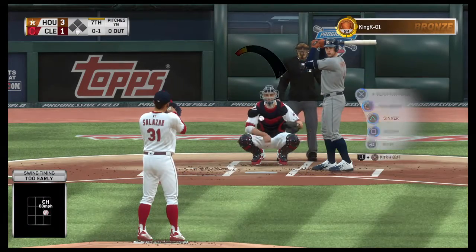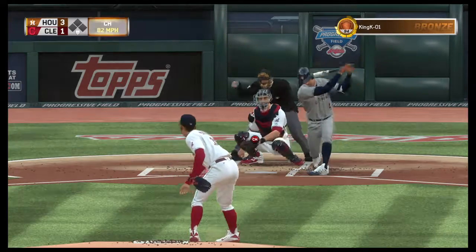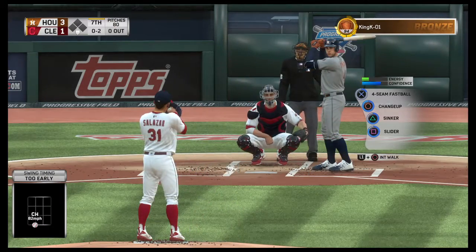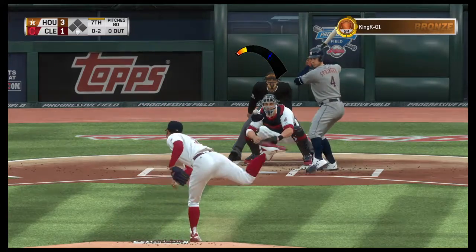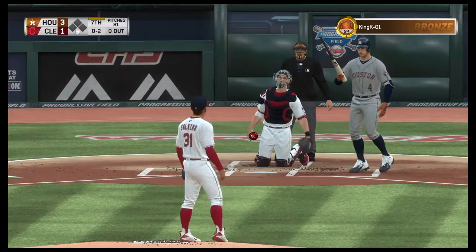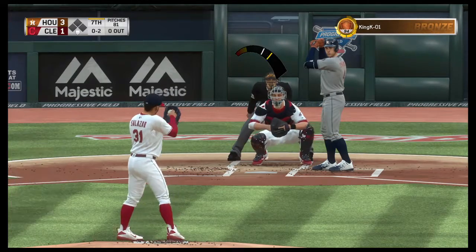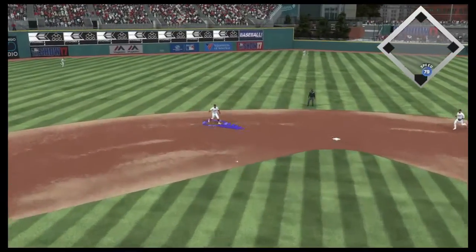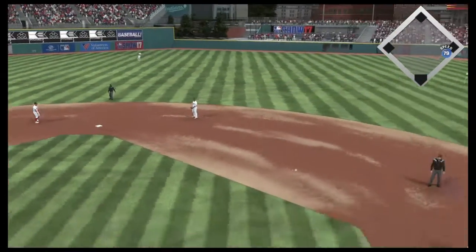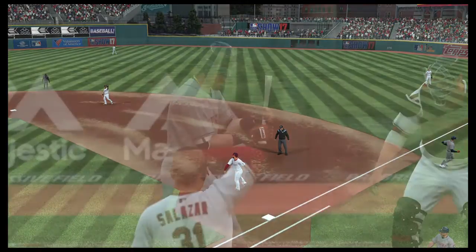Swing and a miss, 0-1. Springer. Swing and a miss, and he's quickly in the hole, 0-2. And now a pitch on the way. And he buys himself another pitch as this is fouled away to keep it at 0-2. Grounded back up the middle. Lindor comes up with it. And the throw to first is in time, so the leadoff man is gone here to start inning number 7.